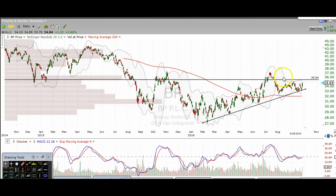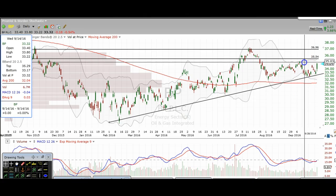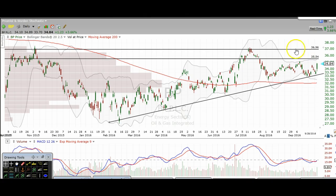So that's going to be resistance, and I'll go ahead and draw that up here as well. About $37. You can see there's a touch, here's a touch, here's a touch as well. So between 35 and 37 is resistance, and then we've got support from this uptrend line right here. We're also above the 200-day moving average, so that is constructive here for BP. Really to see a nice breakout, we want to break over these highs. Obviously, if we do break over these highs, can definitely see $37 up there.